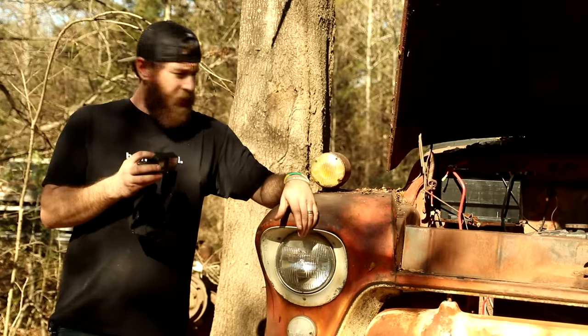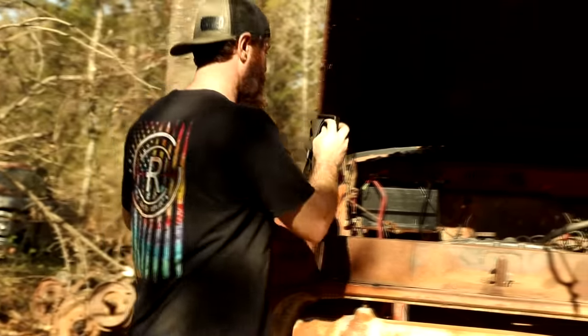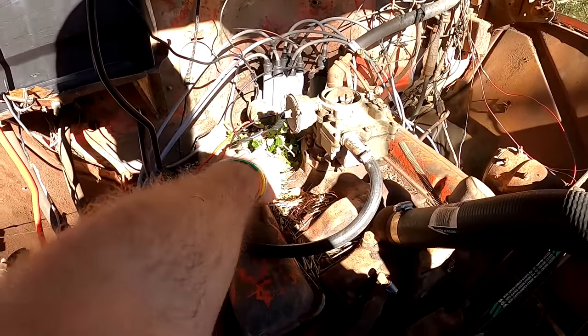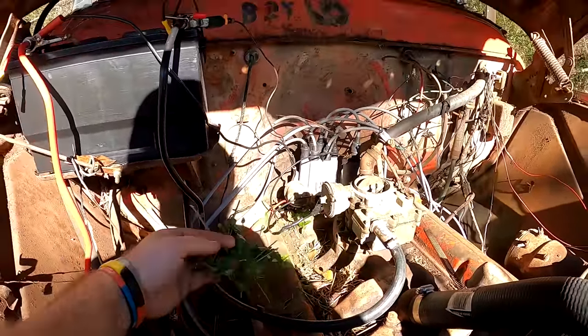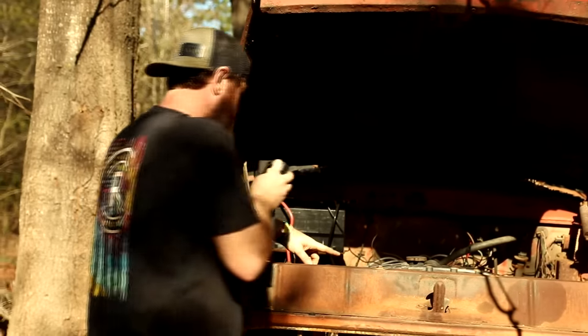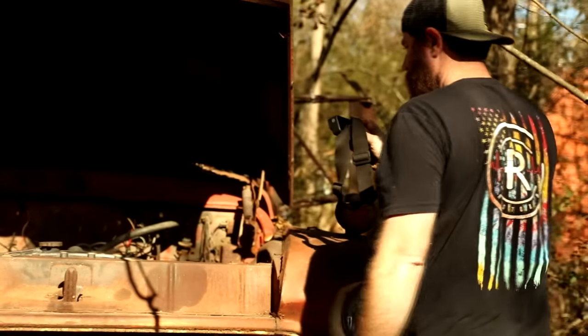But what we're gonna go ahead and do now is just give you a walk around up close of what we got going on. I don't know if you guys can see here, but our rat is super busy and does not want to leave this truck alone. Every time we come back, he's done brought in some more stuff up in here. We do have the radiator we got rigged up on there. We got a belt on this water pump, hoping that all that's going to work for us.